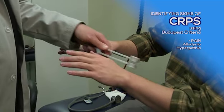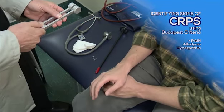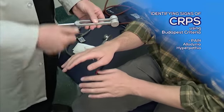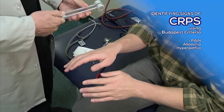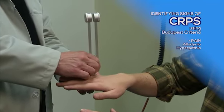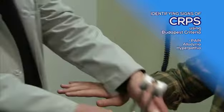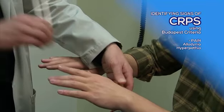We will use the 128 tuning fork, now that we have it out, to check the large fibers. Now, the large fibers normally would mediate proprioception and movement of the joints, but also they mediate the large fiber perception, such as vibration in a joint. And again, we ask the patient to compare the unaffected to the affected side, and if that's painful.